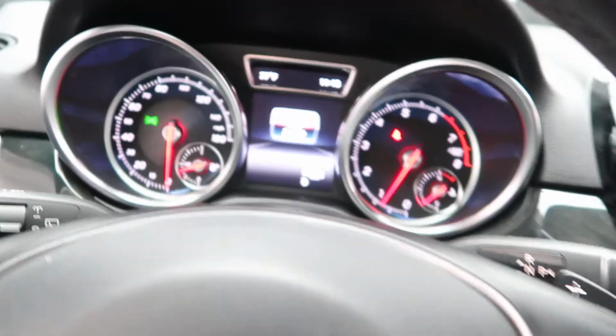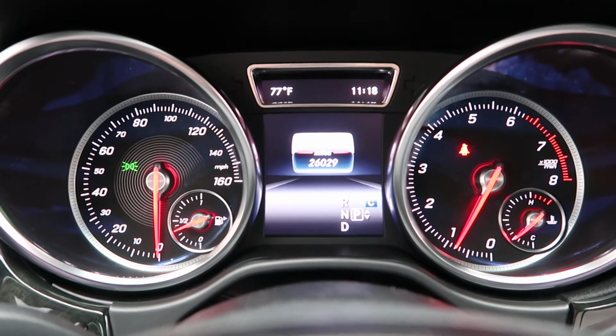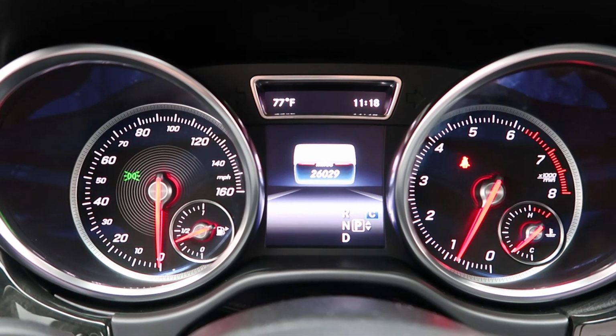This GLE has 26,029 miles. Carfax and service records available online.